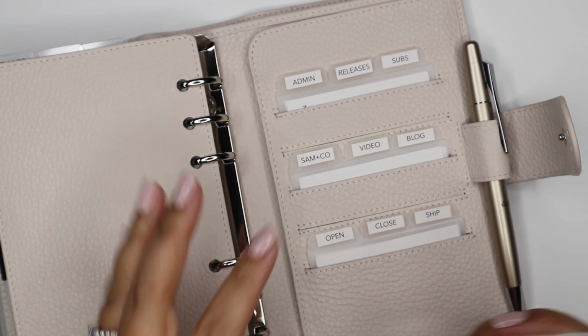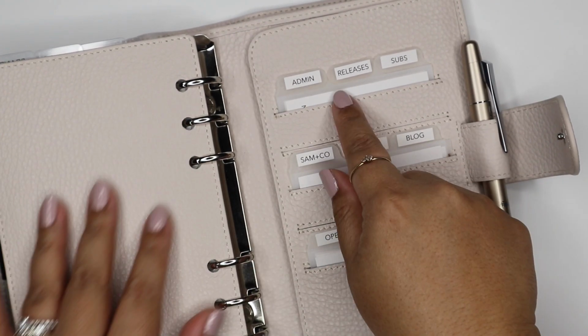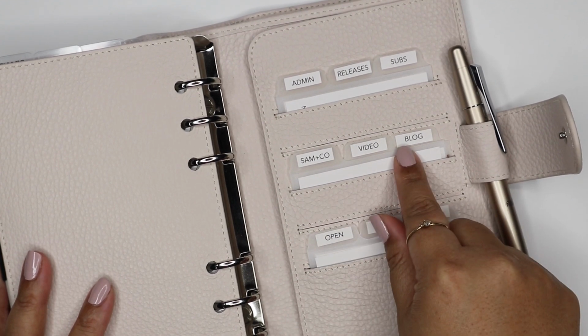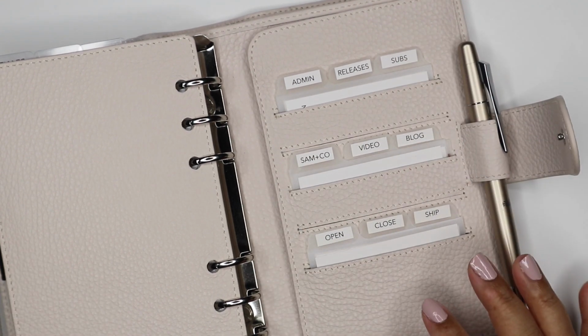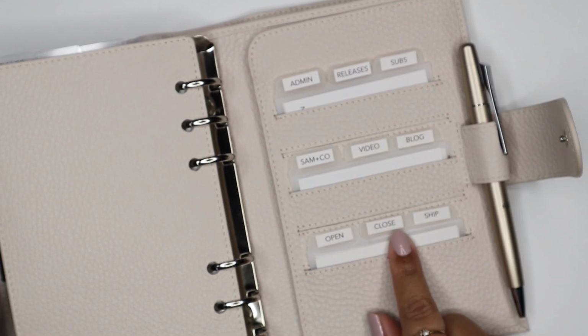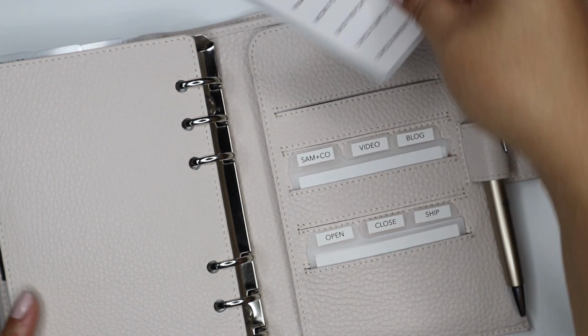But then when I stopped using my planner as my wallet, I had all these empty slots, and I thought it would be such a great idea to add these task cards there. So that's why I decided to move to the horizontal task cards. So I have 3 sets, and I'm going to tell you in just a second how I use them, but I also wanted to mention how I labeled them.